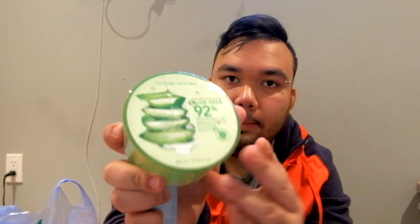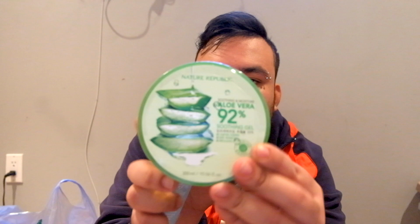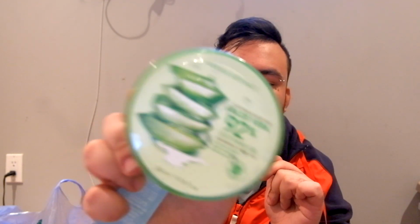Also, I got myself from Nature Republic this Aloe Vera Soothing and Moisture Gel. I think I'm gonna put this at night. You can use this as lotion or moisturizer or for your dry skin or whatever. So this is just cheap. And also they got me this free moisturizer.